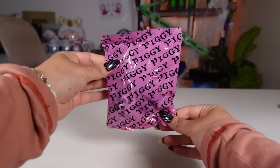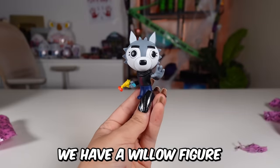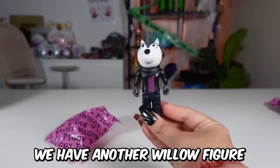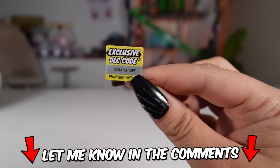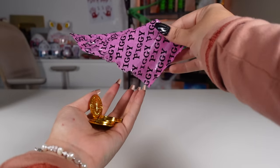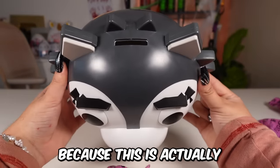Okay, bag number 2. We have a Willow figure. Bag number 3. Oh my goodness. We have another Willow figure with a bag of money. That's pretty cool. Also, there's an exclusive code here, so let me know in the comments if you want it. Bag number 4. Uh-oh. We have lots of piggy money, which is perfect because this is actually a piggy bank.